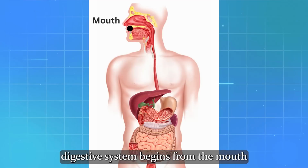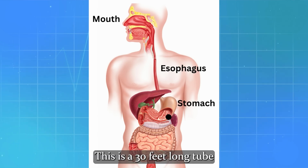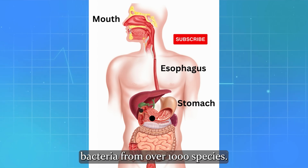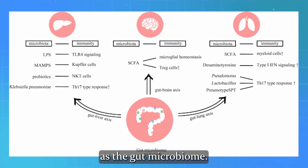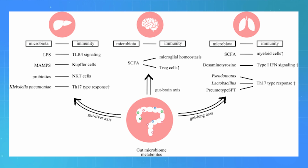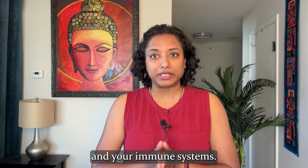The digestive system begins from the mouth and ends at the anal canal. This is a 30 feet long tube that is lined with 100 trillion bacteria from over 1,000 species, and all of these are termed the gut microbiome. They are essential to the normal functioning of your gut, and they also help in regulating nutrient absorption, the hormonal systems, and your immune system.